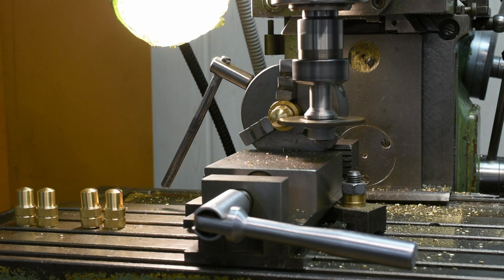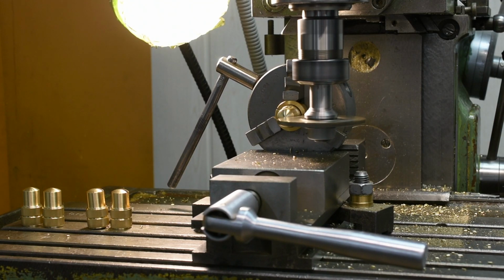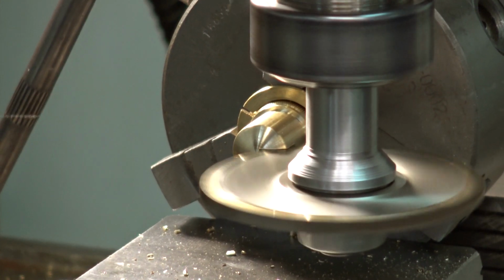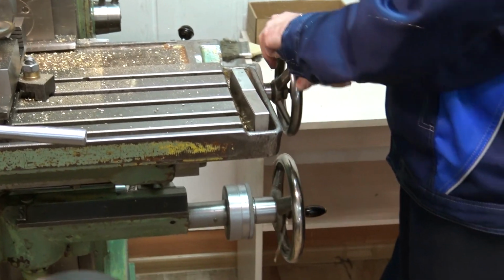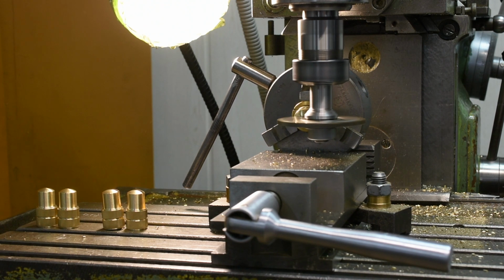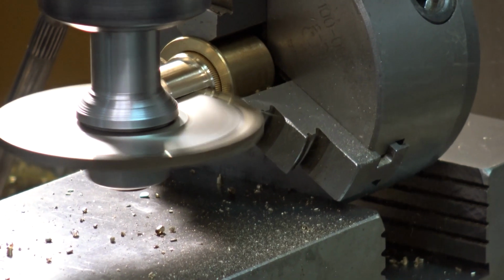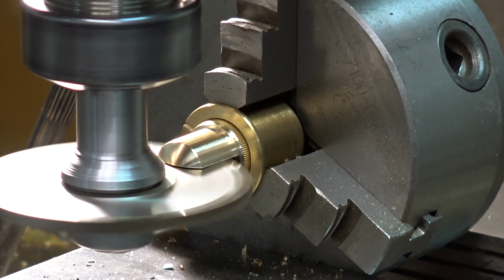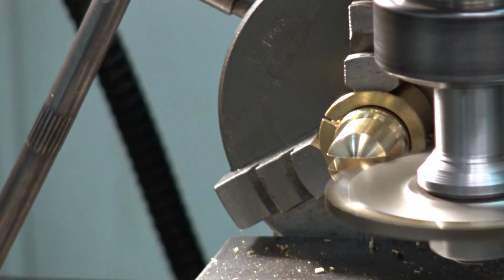The next station is the milling machine. Now in this case they're milling the grooves into one of the components that makes up the microphone shock mount. All the machinery the guys at Soyuz are using is all ex-military production spec, so the tolerances involved are incredibly small. And that is particularly important when we move on to the next station.